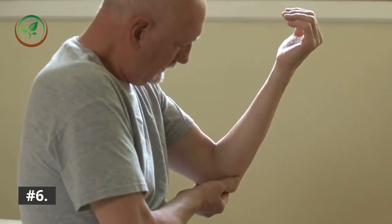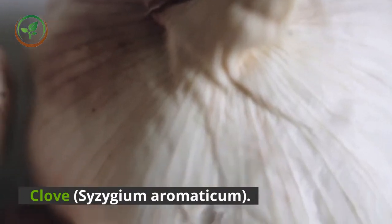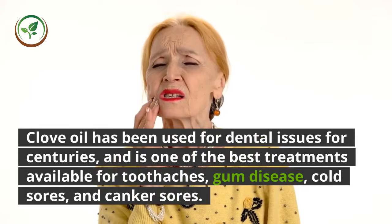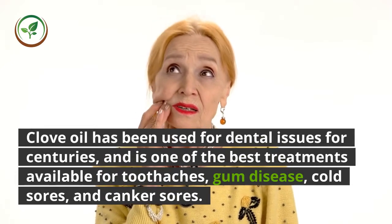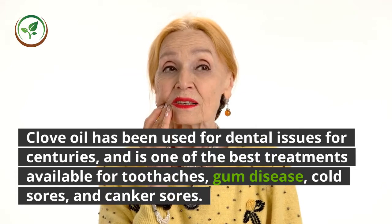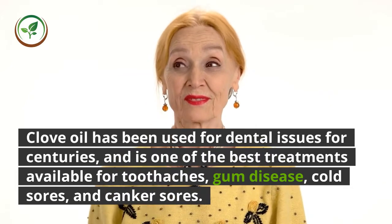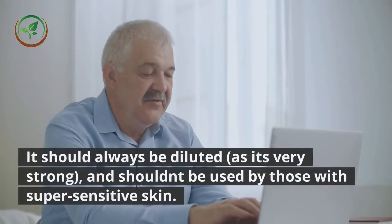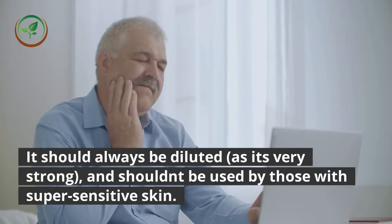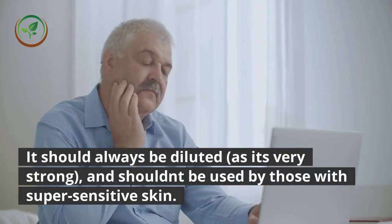Number 6. Clove, Syzygium aromaticum. Clove oil has been used for dental issues for centuries, and is one of the best treatments available for toothaches, gum disease, cold sores, and canker sores. It should always be diluted, as it's very strong, and shouldn't be used by those with super sensitive skin.